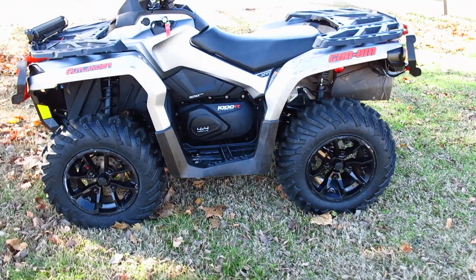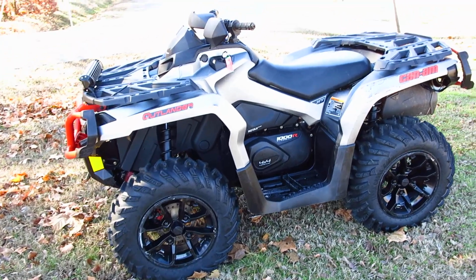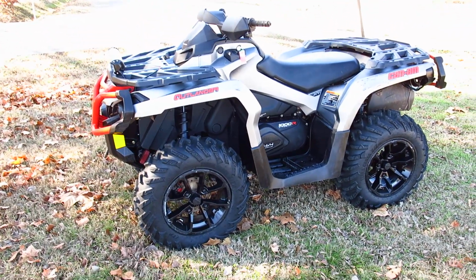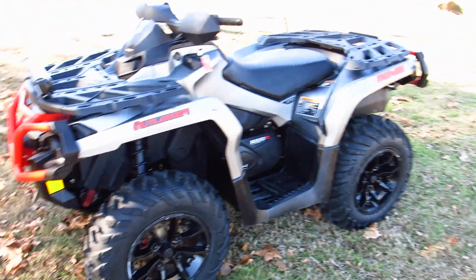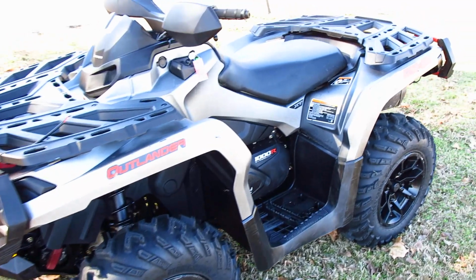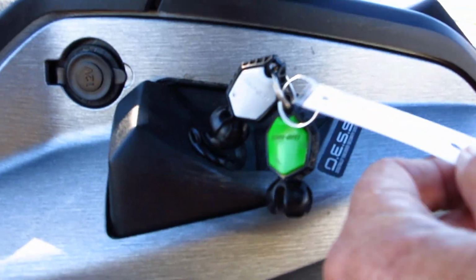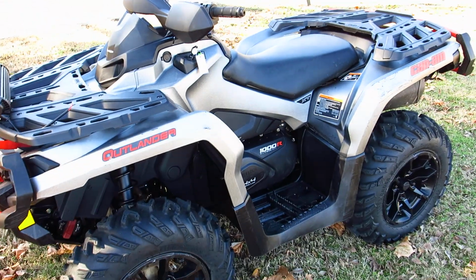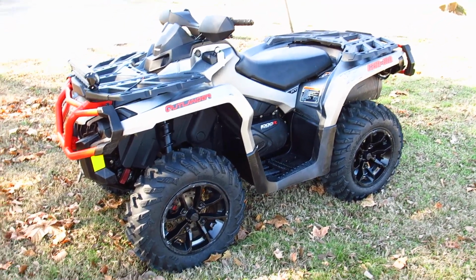Here today to show you a powerhouse of a four-wheeler. They call this a crossover. It's got a sport style suspension, but you can still use it in a utility format. So it's got a plush ride and you can deer hunt with it. It's got two keys. One key is for full power and the other is for partial power, if you got a rider and you don't want them to have all 90 horsepower at their disposal.